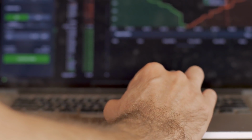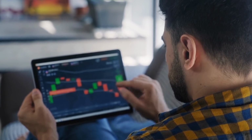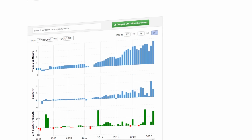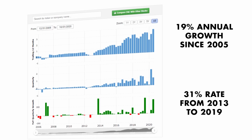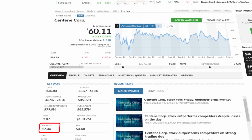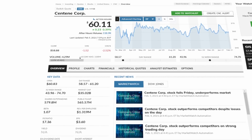Whenever you buy a stock, arguably the two most important numbers that you should look at is price and earnings. Is the stock selling for a good deal, and are they generating nice profits? Centene does well on both of these metrics. If you look at their earnings, it's grown at a 19% annualized rate since its IPO in 2005 and a 31% rate from 2013 to 2019. And if you look at their price, they're currently selling for just over $60 a share, with a PE ratio of 17. So they're one of those stocks that hasn't gone up dramatically over the past year, and with their earnings growth, that's a nice price to get in at.